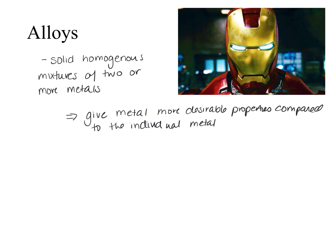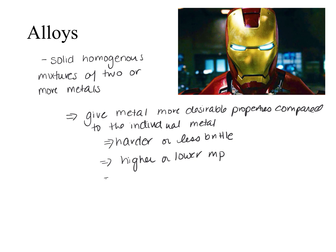And so what are some of these properties that are more desirable? Well, a lot of times alloys are harder or less brittle than the individual metal. They have higher or lower melting points, depending on what you're using the alloys for. A higher melting point may be more desirable, or a lower melting point may be more desirable. They are less susceptible to corrosion, and they are less expensive.